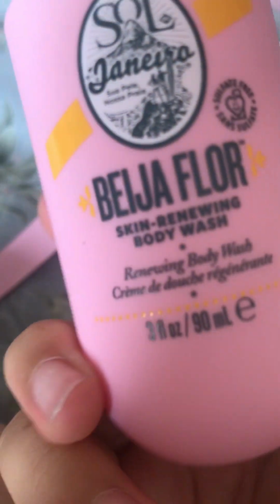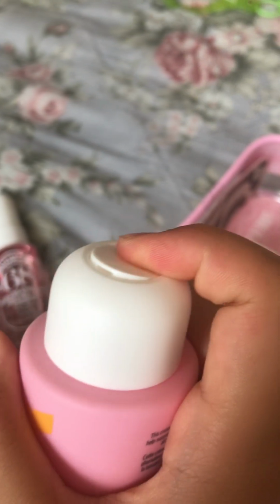And then there we have the Sol de Janeiro body wash, like shower gel. It's really cute. And this, I did not know it opens like this. What? Oh my gosh. Anyways, the next thing that's in here, I can't see it, but it's the cream.